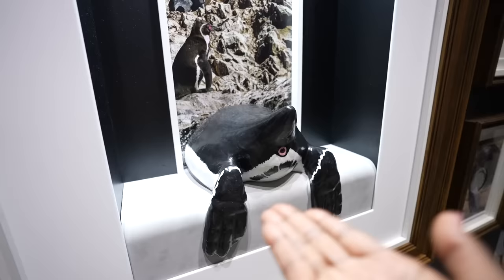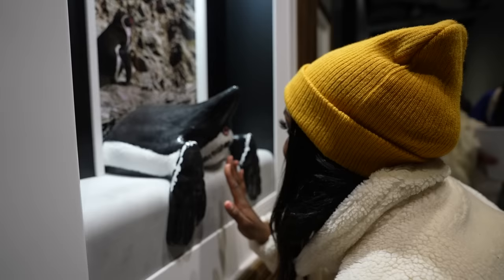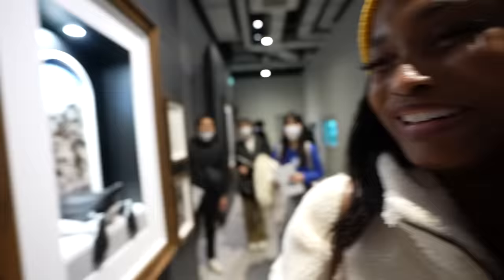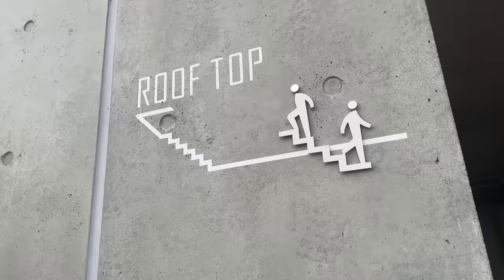Attraction where you can put your face up to the penguin's butt and smell him fart. I'm not joking. Only in Japan. I just let a penguin fart in my face. Why? Yo, come smell a fart from a penguin. Like, only in Japan.